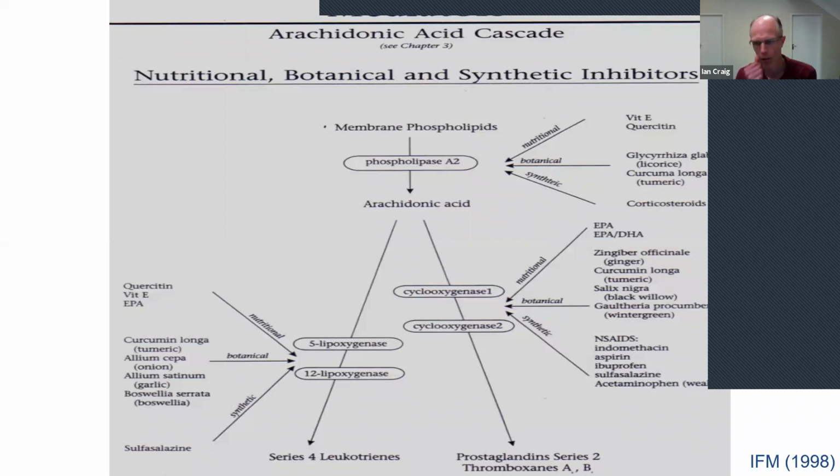And this is another really old slide, which I really like, from the IFM in the late 90s. And it's the arachidonic acid cascade, the eicosanoids. And down the left-hand side here, you're going to see a bunch of different nutrients and herbs, plant extracts that will decrease inflammatory response. Not a blocking thing like medications do, but they modulate inflammatory response.